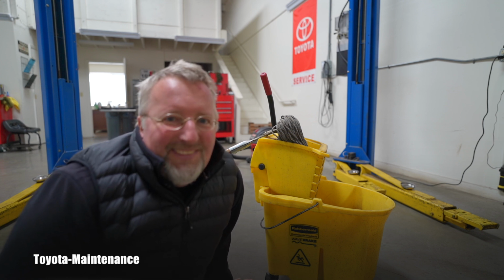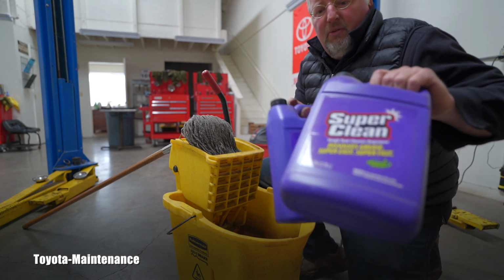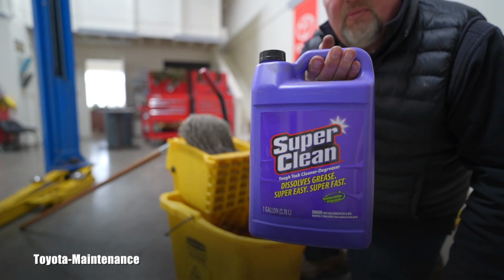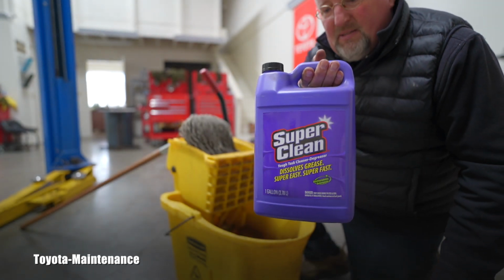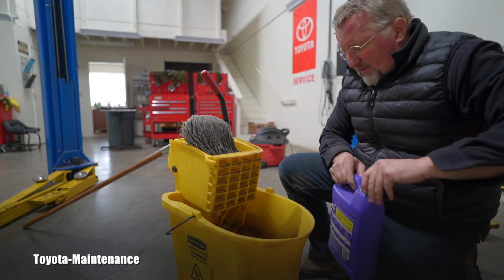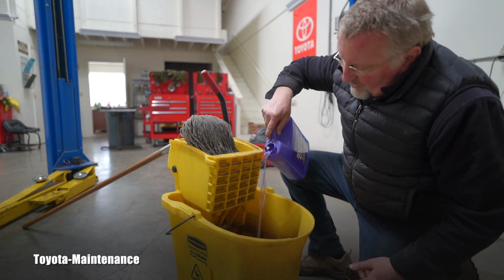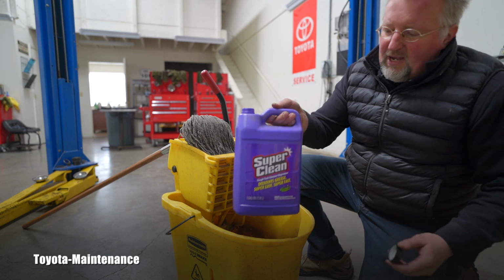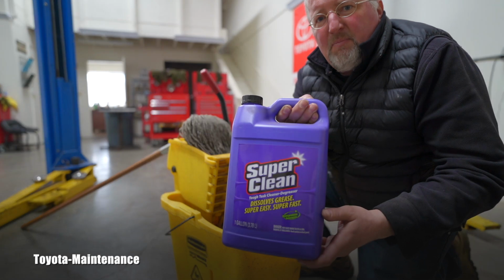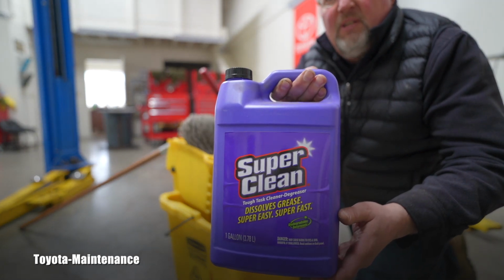I'm not sure. And to mop this shop, I always used this super clean product, which I bought from O'Reilly, my supplier. This one is done, so I should get rid of it. I just finished it actually the other day. And here is the new one. So all you gotta do is tiny bit of that super clean, and that perfectly cleans entire floor of the shop.